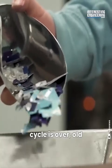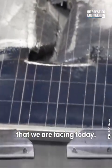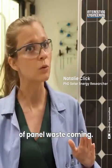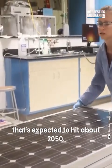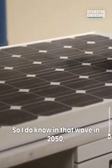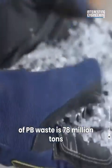When their life cycle is over, old silicon panels have nothing to do other than filling landfills, adding to the ecological footprint problem that we are facing today. We are expecting to see kind of two waves of panel waste coming. So the first wave should be about 2030. And then there's a huge wave that's expected to hit about 2050. And so I do know with that wave in 2050, the global estimate of PV waste is 78 million tons of panel waste.